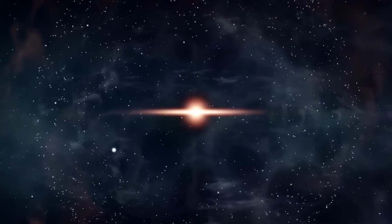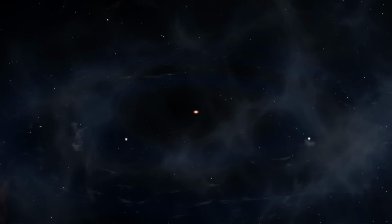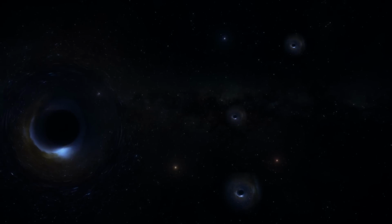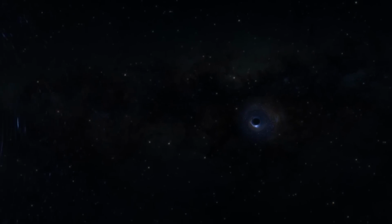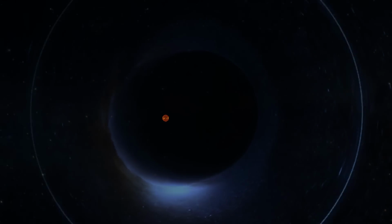Primordial black holes could have formed in the first few seconds of the existence of the universe. At that stage of its development, all the stuff that would later continue to create stars and galaxies were packed together much more tightly. At that time, pockets of hot material might have been dense enough to form various black holes, from giant to teeny-tiny ones. The masses of such holes could have been 100,000 times smaller than that of a paperclip. At the same time, these holes could have reached a mass of 100,000 solar masses.